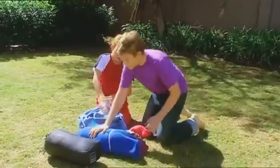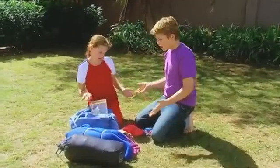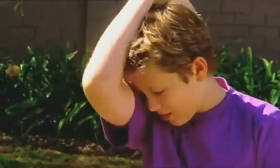Now, the first thing to do is get the tent up. Ashley, where have you put the tent? You were supposed to bring the tent. Great, you just keep munching on that food. We can't camp without a shelter.